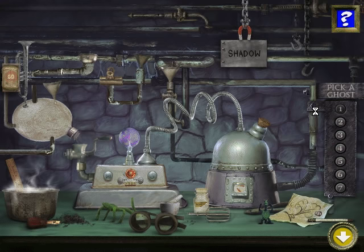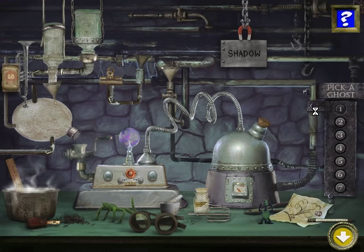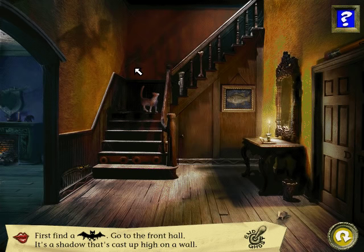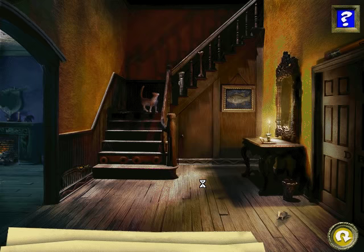Shadow. To make this ghost, you have to fill these jars by finding ingredients that I've hidden around the house. Here's a clue for the first ingredient you have to find. First, find a bat. Go to the front hall. It's a shadow that's cast up high on a wall. One bat. Here's a clue for the next ingredient you have to find.